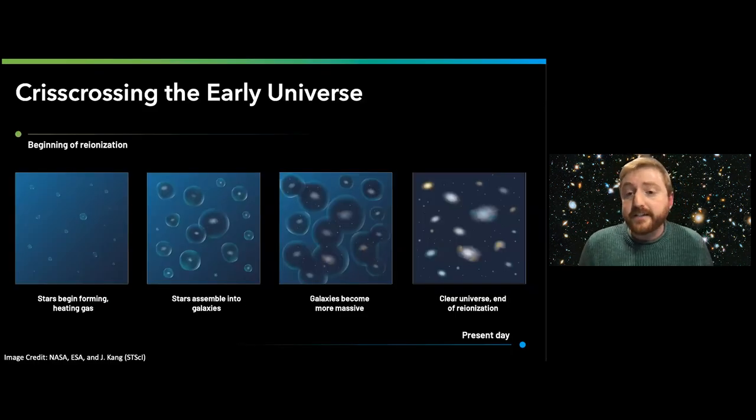Webb can peer deep into space, capturing some of the first galaxies that formed as the universe cooled down after the Big Bang over 13.5 billion years ago. During this period, which is known as the era of reionization, the universe was a very different place. The gas between galaxies was largely opaque to energetic light. This is shown in the left image, which makes it difficult to observe young galaxies.